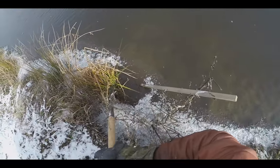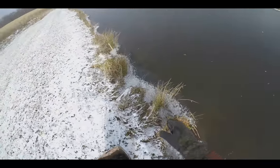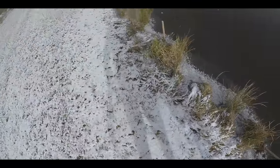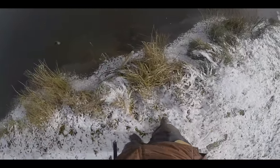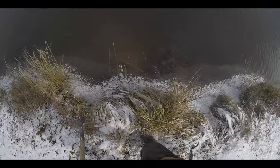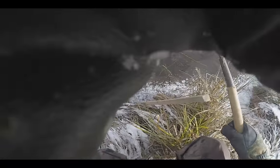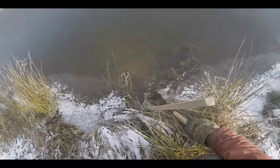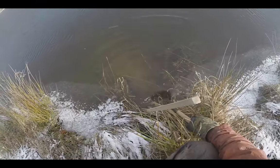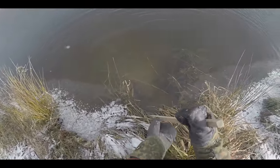Not real sure on this one. Can't. Okay, that one's good. But right over here at our fifth trap, we have our third rat. I can see it clear as day, right here in the water. So, nice rat down here. These are all where they're coming up into the bank. So, we're allowed to set on these holes as long as it's underwater.